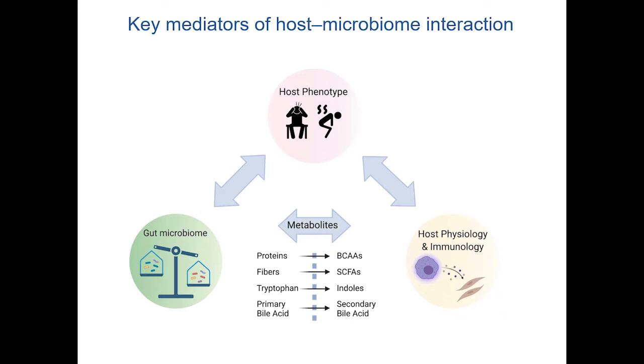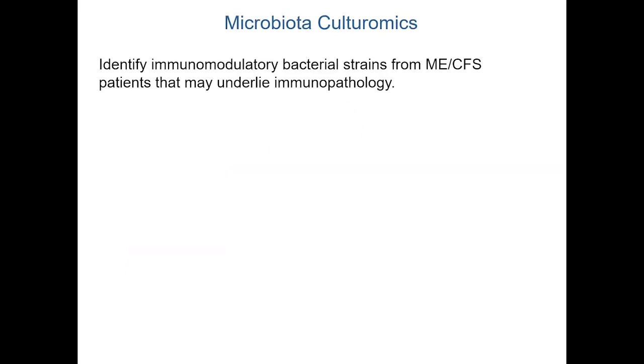So again, it allows us to establish new hypotheses or paths to assess whether they're directly involved in the MECFS pathology, and if so, then they can be interfered with. They're sort of actionable knowledge because we can try to fix them.